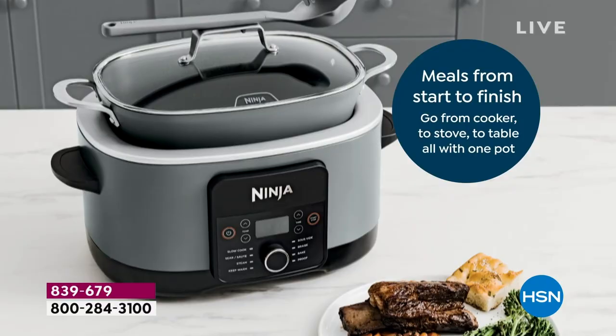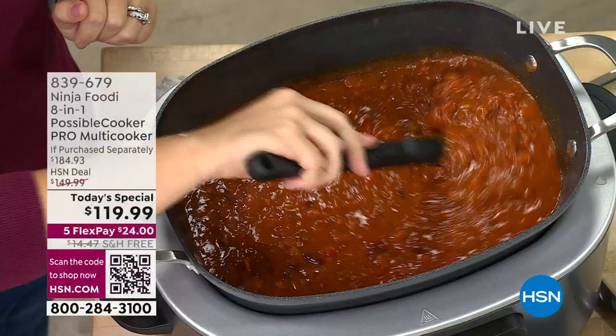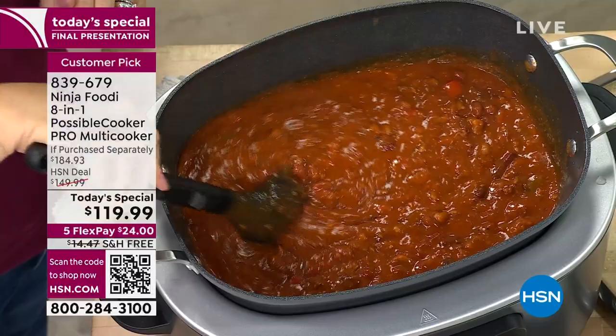This is also not the 6.5 quart. This is the 8.5 quart. This is massive. I did buy a slow cooker once. Rochelle, I loved it. I had one regret. What was your regret? It was too small.